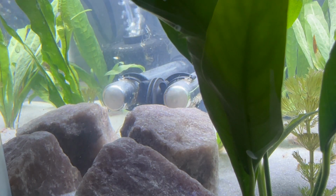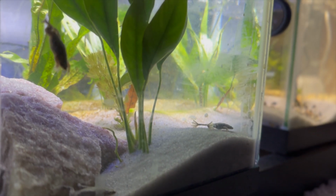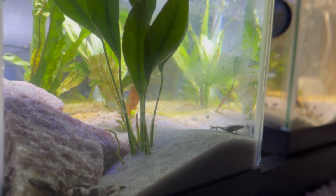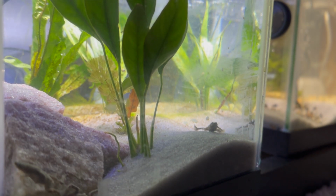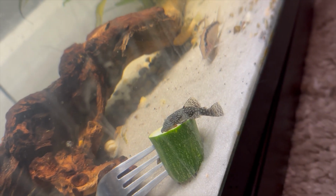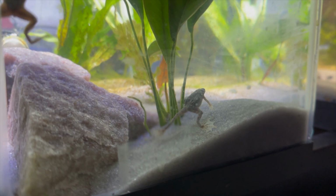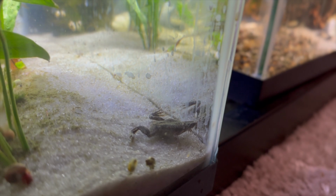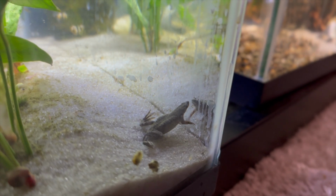ADFs are very docile and are suitable to keep with any other small and peaceful fish that enjoys tropical temperatures between 76 and 81 degrees Fahrenheit, or 24.4 and 27.2 degrees Celsius. Tank mates include corydoras, tetras, bristlenose plecos, and minnows. African dwarf frogs are social creatures and enjoy the company of their own species.